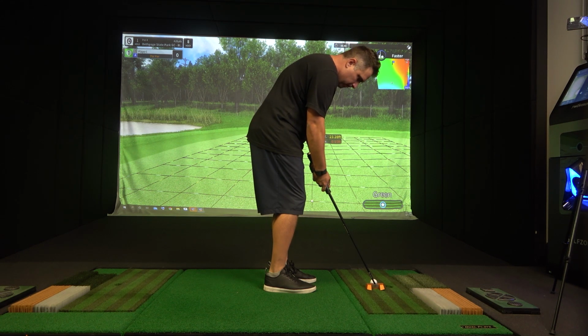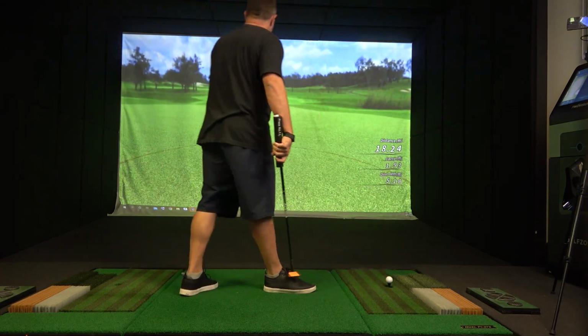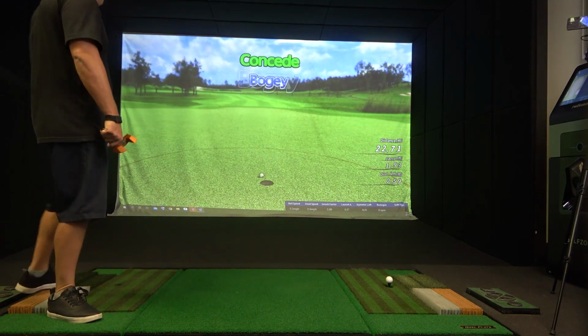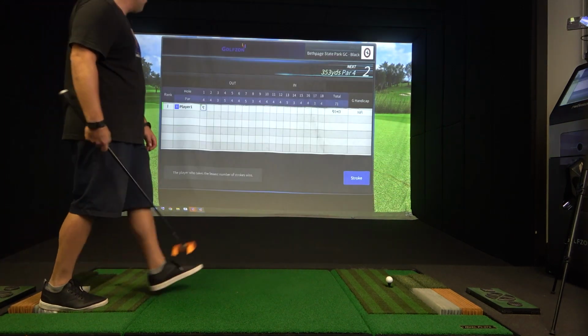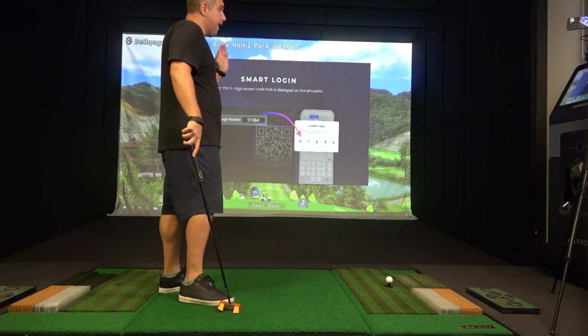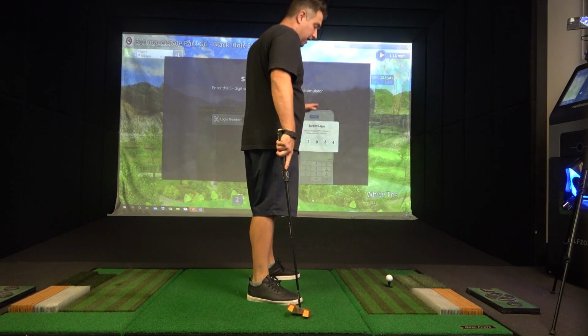Okay. Oh, you gotta be kidding me, dude. Oh my gosh. Hey, bogey on the first hole at Bethpage Black. That's probably not real life for me, because I'd be freaking out if that actually happened.